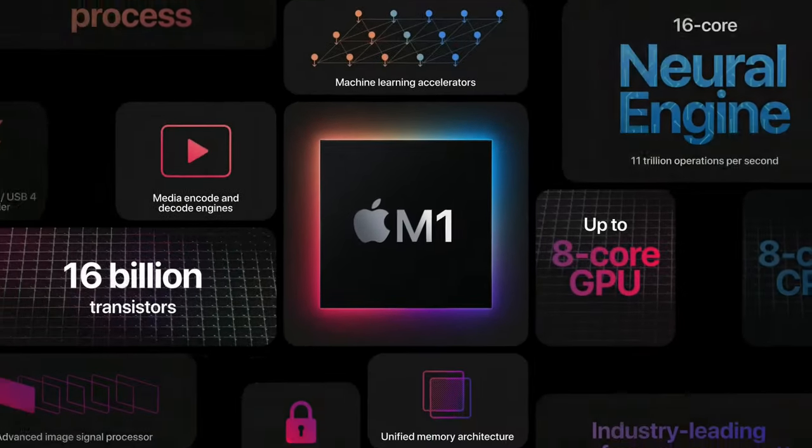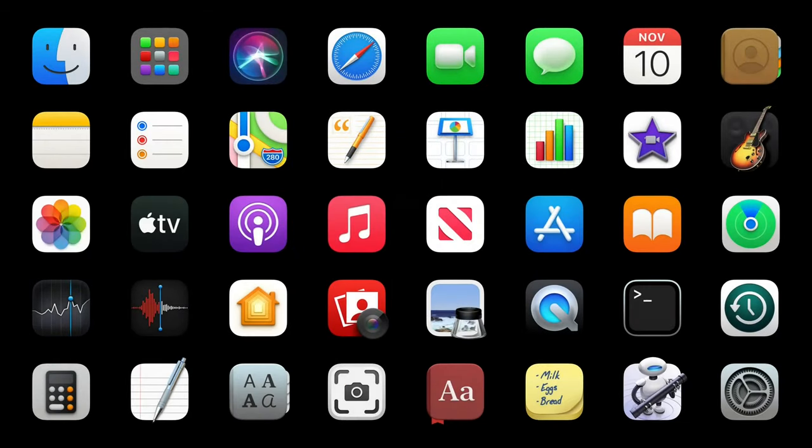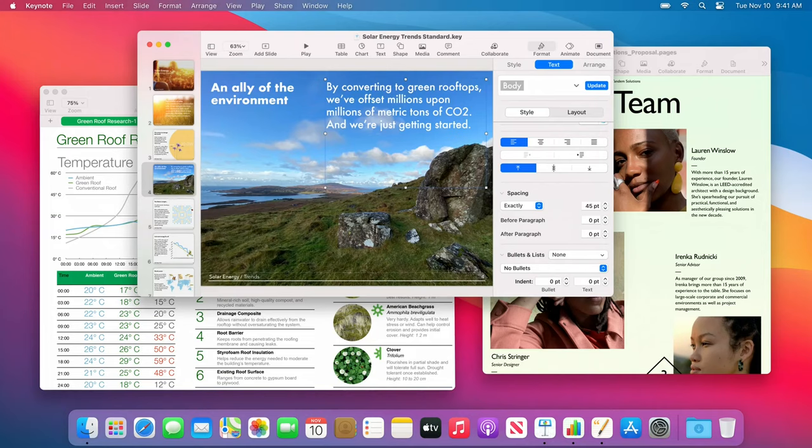M1 is more than just a fast CPU and GPU. It is a custom pack of technology. M1 has a 16-core neural engine, capable of executing 11 trillion operations per second, and it has Thunderbolt and USB 4. M1 is by far the best chip created by Apple. And with the new M1 chip, you can run iPhone and iPad apps directly on the Mac.